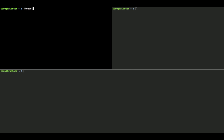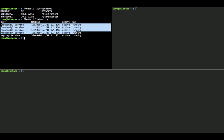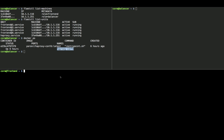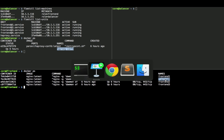Here, if I do a fleetctl list-machines, obviously I can see that they are in a CoreOS cluster. If I do a list-units, I can see, as promised, that there are 4 front-end units and 1 HA proxy unit. If I do a docker ps here, I see that there's the HA proxy confd Docker container running. And if I move to the front-end host and do a docker ps, I see that I have 4 NGINX Docker containers named from front-end 1 to front-end 4. And we covered this part.